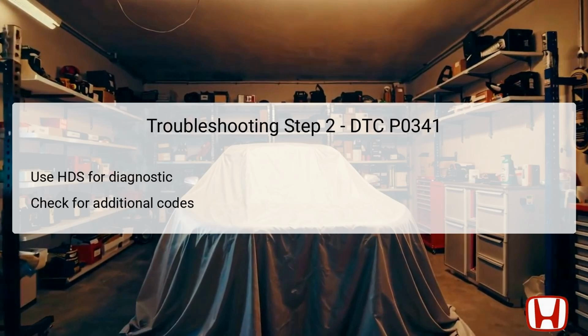Using the Auto Diagnostics system, HDS, is the next important step in diagnosing DTC P0341. The HDS will provide advanced diagnostic capabilities, allowing a focused approach to understanding the issues related to the error code. During this step, it's critical to check for any additional diagnostic trouble codes that may be present alongside P0341.